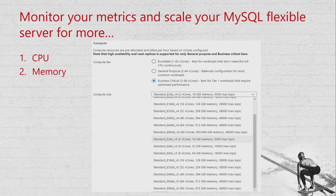Because this is the amount of IOPS bandwidth that the database node can handle. Similarly, if you go to the latest generation of 96 core with 672 GB of memory, you can go up to 48,000 max IOPS, which is the IOPS bandwidth that this particular compute size can offer for customers' workloads.